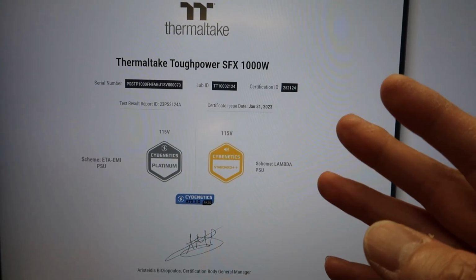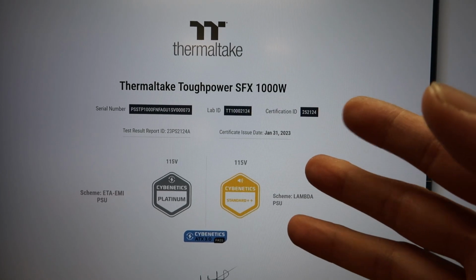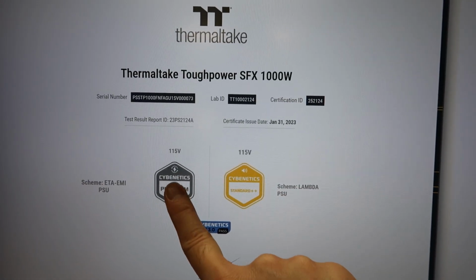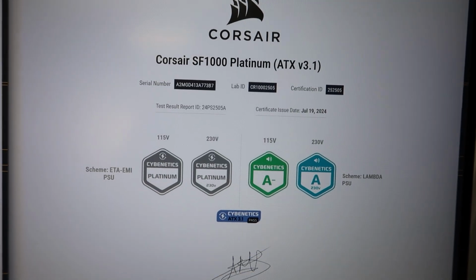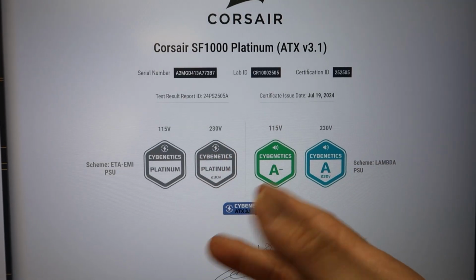And you might be wondering, what research did I even do to arrive at the Thermaltake? By light research, I meant that I went to the Cybernetics website, and they reviewed the Thermaltake power supply. And despite Thermaltake's reputation, it still got a platinum rating for 115 volts, compared to the Corsair, which also got a platinum rating for 115 volts. It also got platinum for 230 volts, but I don't really care about that since I'm in the US.